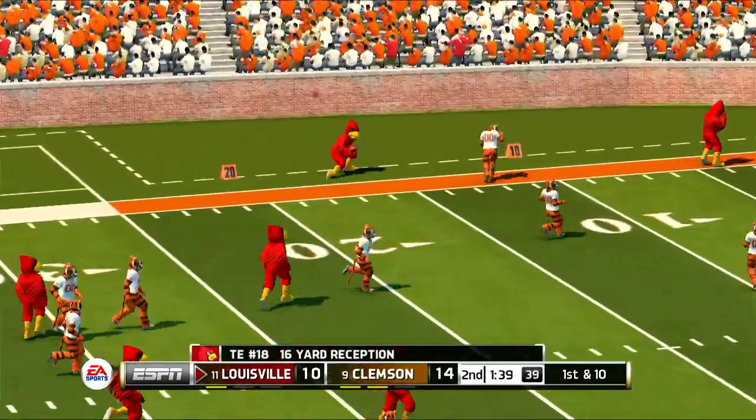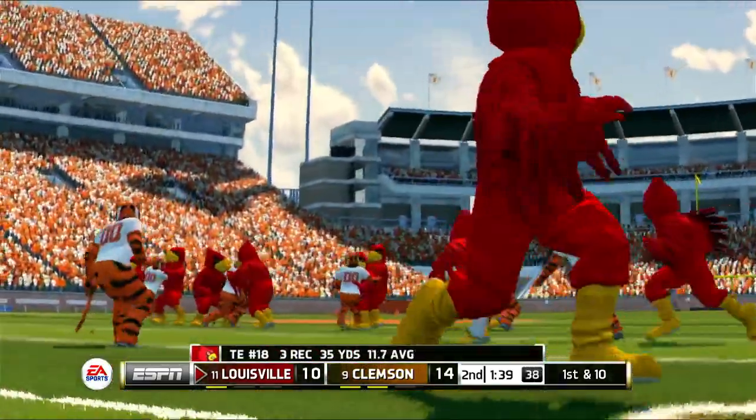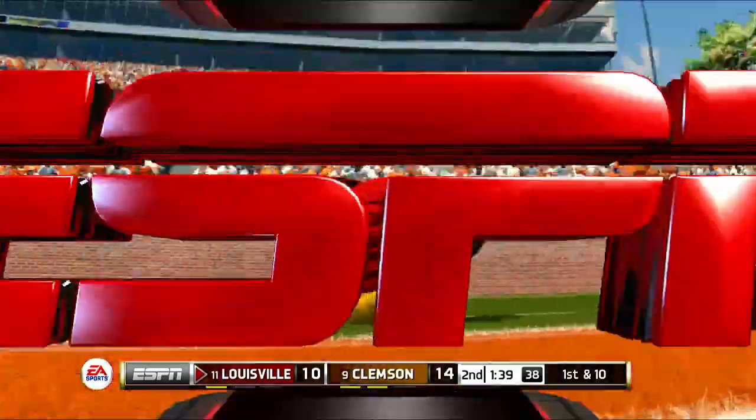Got it complete, and he's out of bounds. Getting the ball to your tight end and allowing him to make plays in the passing game can really open things up on the outside for your real speedsters.